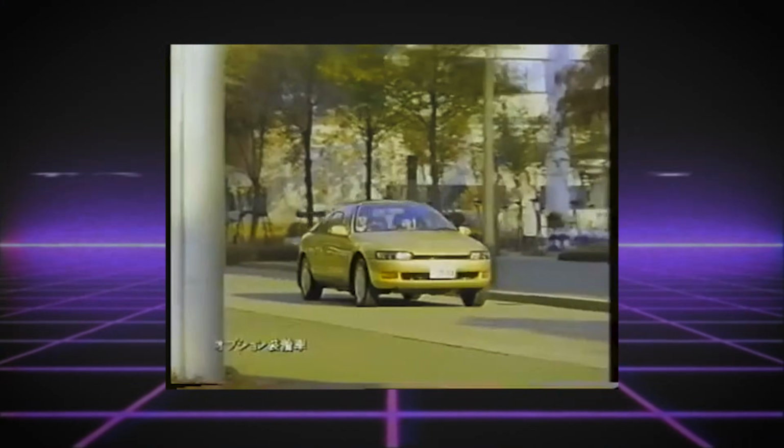You might not believe it, but there was once a time when Toyota made weird cars, and one of the most unique vehicles that they built was the Sera. Built from 1990 to 96, this JDM vehicle was never sold in the States, and it's a shame because it's so quirky and cool.